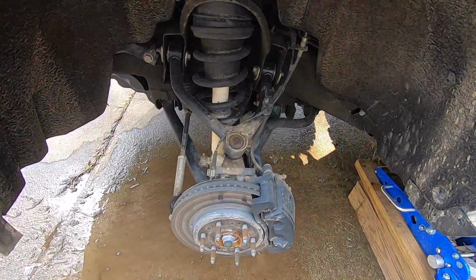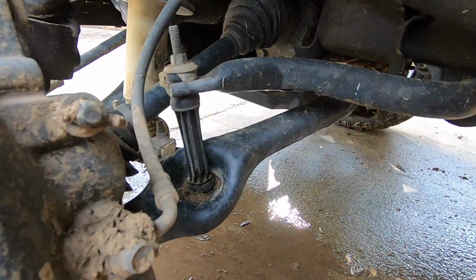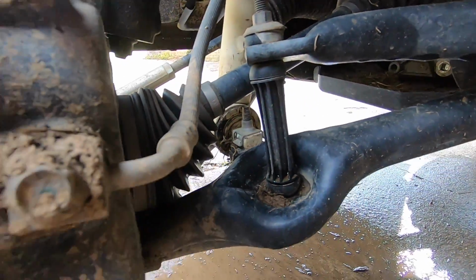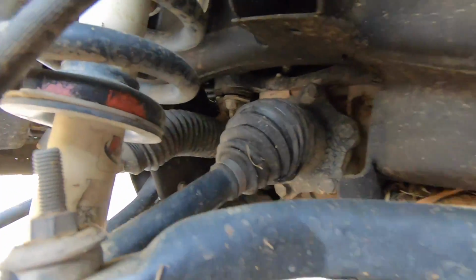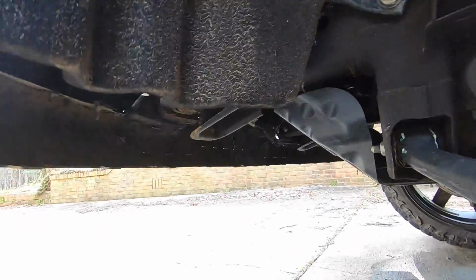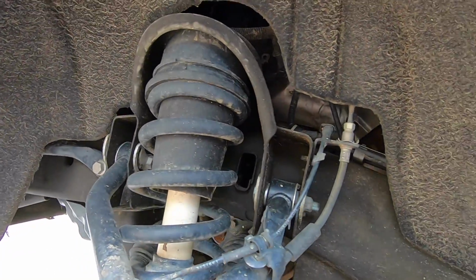This is after a ton of pressure washing the other day, but obviously with the wheel and tire off, I can get in here so much more and see all this horrible disgustingness that is up under here. And I'm about to go to town on it.